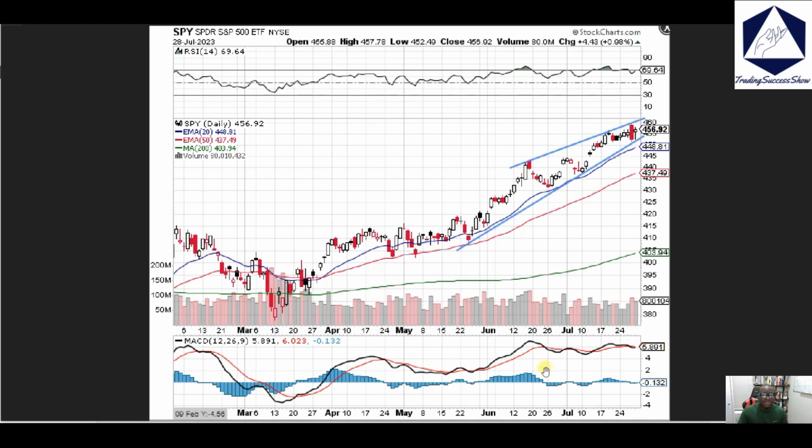So just keep an eye out and see if we can retest that trend right here, which is our 20 exponential moving average. Then we should be good to continue to push to the upside. So keep an eye out.